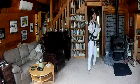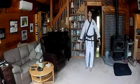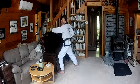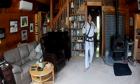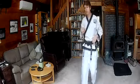Turn towards the front, hands up. Right leg first, front kick. 1, 2, 3, yeah! Excellent, back it up. Let's do that one more time with me. Chombi position. Yeah. Excellent. Okay, so from there we do a back turn.